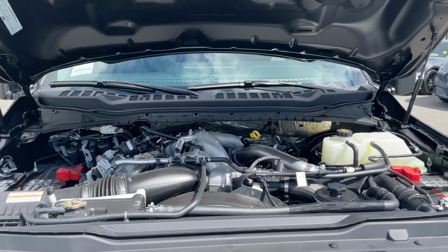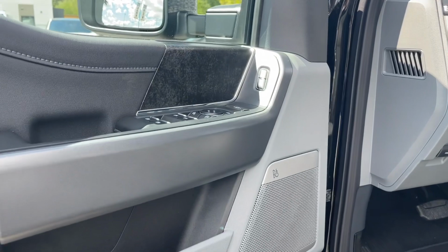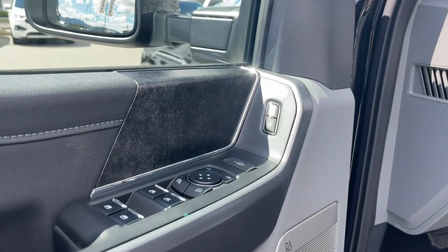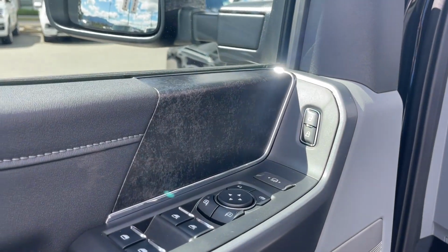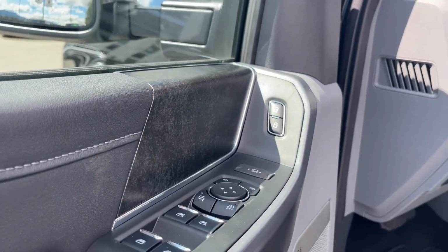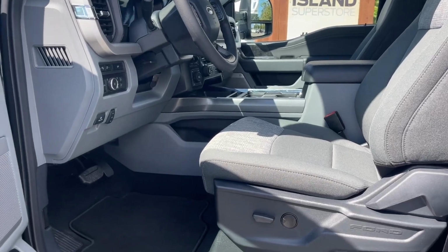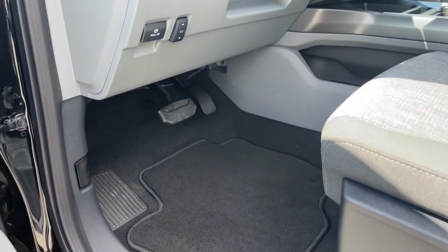Let's have a look inside. Speaker in the door, as well as the B&O badging for your audio system. You also have power windows that are power scope, telescoping trailer tow mirrors, and you also have your power locks and windows. The driver's seat is powered with lumbar. Your passenger seat is manually adjusted, and you've got carpeted mats on the floor.